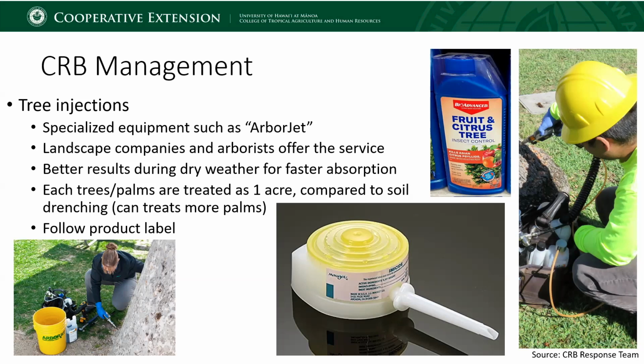Tree injection is the preferred way and is also more efficient, because everything you inject, if it's done the right way, gets used. Ideally you wait for a period of drought stress, or at least cut irrigation a couple of weeks before application, to make sure the tree is not saturated with water and will absorb all the liquid you are injecting. There is a proper way to do it, so you need to get trained. ArborJet is one of the main equipment suppliers for that, with the ImaJet.